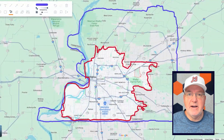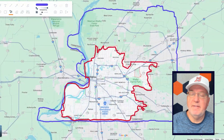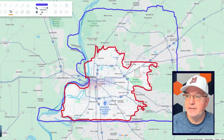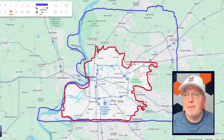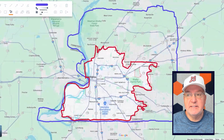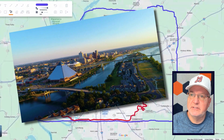Let's jump into my computer screen and go straight to the Google Maps. Memphis is in Shelby County. You can see here on the map that I've outlined Shelby County in blue and Memphis is outlined in red, so that you can see Memphis takes up probably about half of the land in Shelby County. It is in West Tennessee, Southwest Tennessee, right on the Mississippi River.